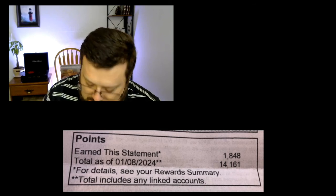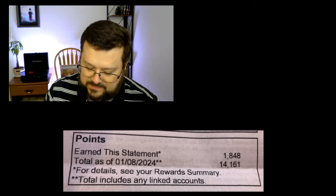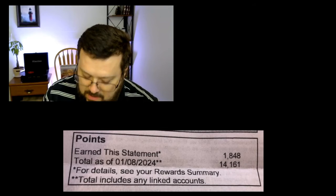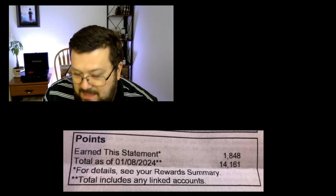Does it just take 12 or so days after the statement closes for that new total to update? It shouldn't take that long to update. It should be available like the day after the statement closes. But I know that there's been some weird issues with the Altitude Reserve points. So that could be part of it. So in theory, and now I see what you mean, we're kind of operating on the assumption that the statement should have added the 1,848 in, but for whatever reason didn't. But then it did a few days later. Is that right?